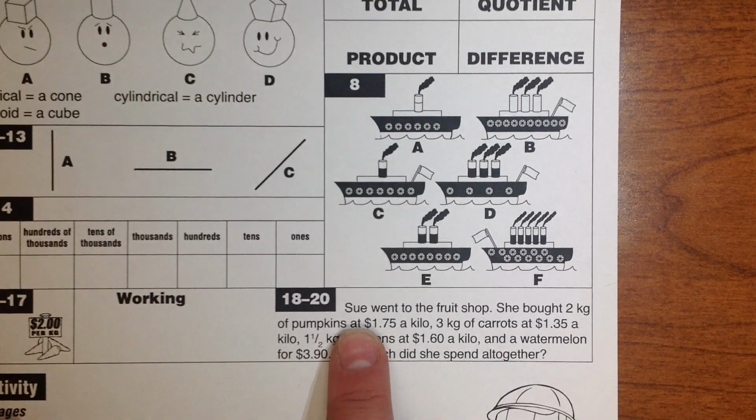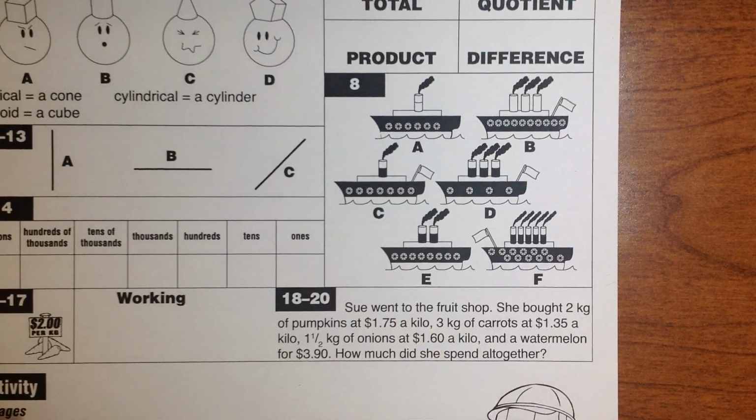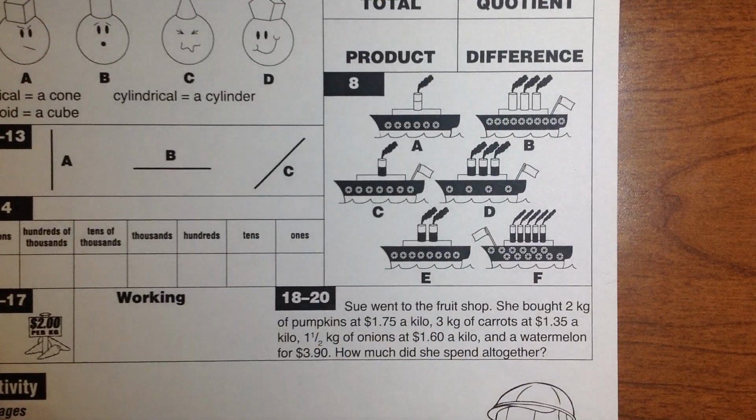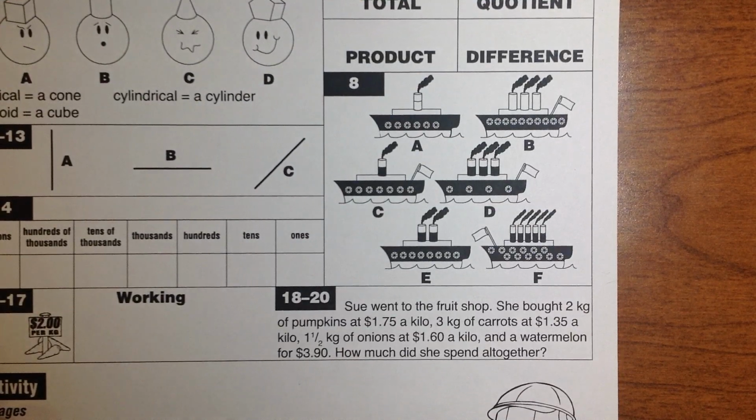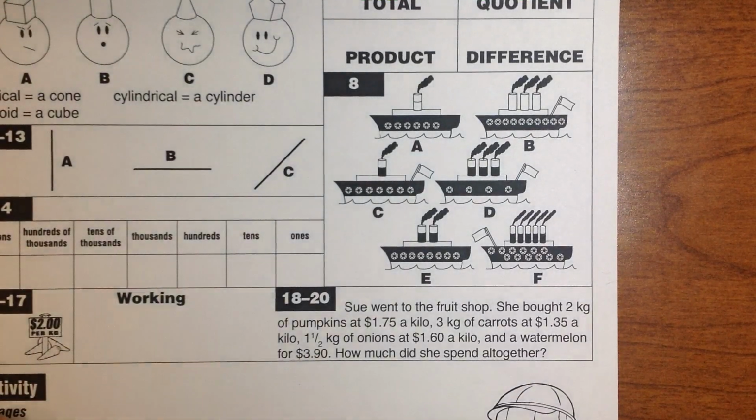Question 18. Sue went to the fruit shop. She bought 2 kilograms of pumpkins at $1.75 a kilogram, 3 kilograms of carrots at $1.35 a kilogram, and 1.5 kilograms of onions at $1.60 a kilogram. Then she bought a watermelon for $3.90. How much did she spend altogether?